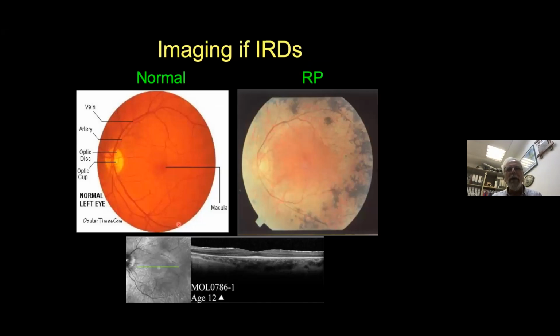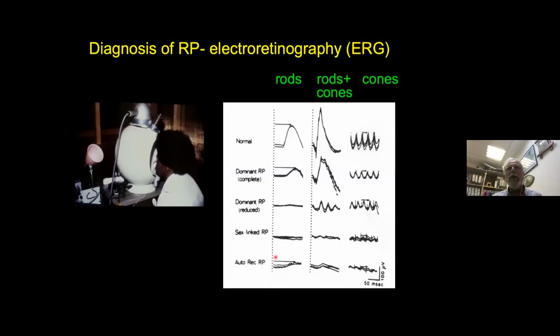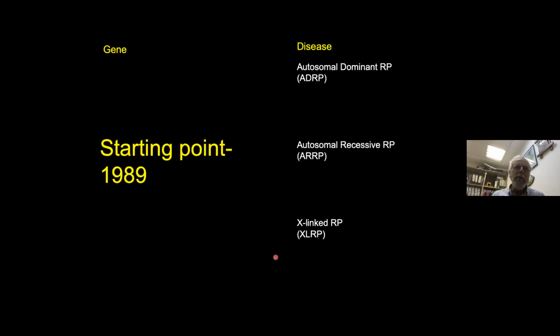And what is nice with retinal diseases is that we have very strong clinical tools to assess the progress of the disease. Imaging, for example, fundus photos, in which we can tell what is the state of the disease, or even OCT, which is replacing histology. We don't need to do histology, we just image the eye and we know how many rows of cells are in the photoreceptor layers and so on. And also ERG. In the ERG, we can actually measure the function of rods and cones separately and know what is the status of each group of photoreceptors. So let's move on to genetics.